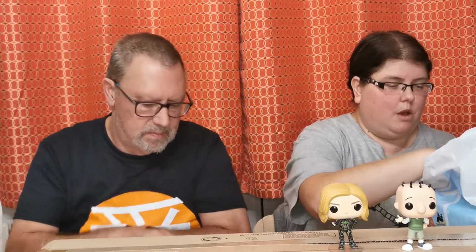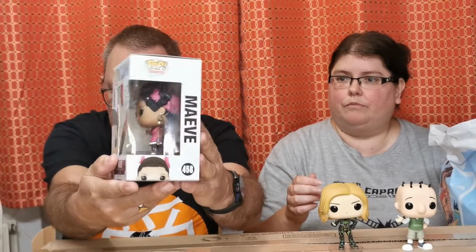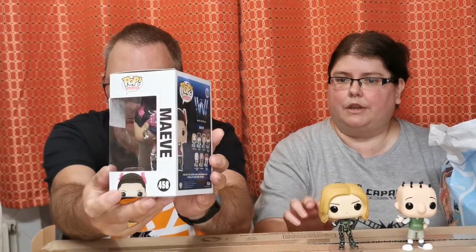There we go. Alright, the next one we found, well actually Dave found this one for me, from HMV. It is a series we're watching now, season 3 of. And it's Maeve from Westworld. And these were 2 for £10, so... Yep. That's a pretty good price. And you can show the other characters. There you can see the other ones that are in this series.